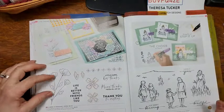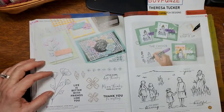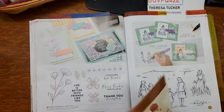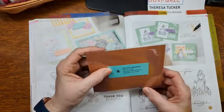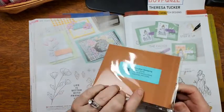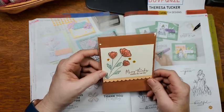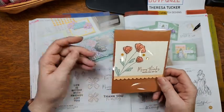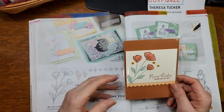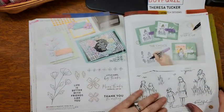This one is Flowers of Friendship. Now I have a sample of that one. I'm sure of it. Yep. Right here. This one is from my friend, Betsy Kreider. She's Be Creative Stamping. You might know who Betsy is. She's been a demonstrator for a long time. And this is the card that she created for the swap. She did a beautiful job. Love it. This is carryover.